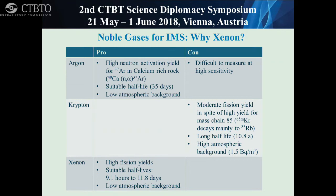Xenon is a very good tracer for us. We have a lot of isotopes of xenon, but four of those fall in a very good range of half-lives: not too long, to avoid confusion with past tests, and not too short, in order to allow the xenon to reach the station before completely decaying. These four isotopes have half-lives between 9.1 hours and 11.8 days. So our noble gas in the IMS is xenon.